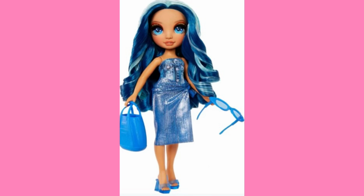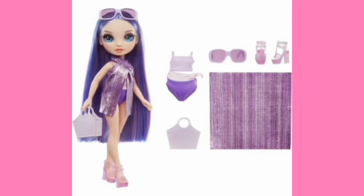So the gimmick with these dolls is that the little wrap that they come with can be styled on them in 10 different ways. I don't quite understand how they styled it on Violet like they did, crossed over her neck like that. I guess if you wrap it around her from behind and then pull it over and then tie it behind her neck, okay, that must be how they do it.